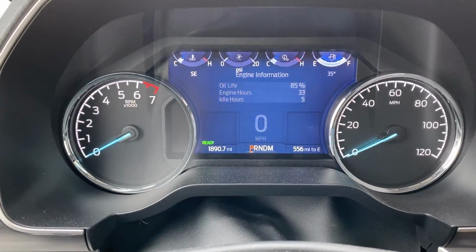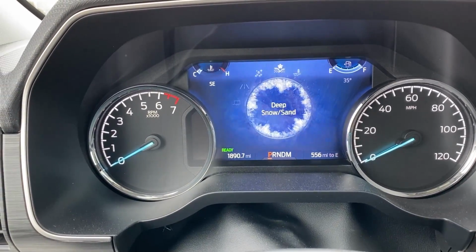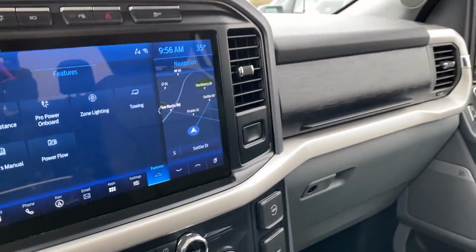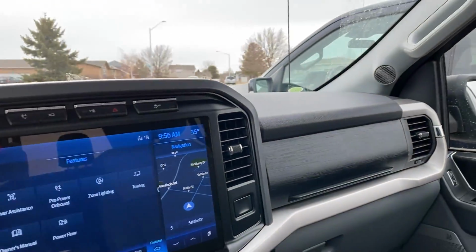I do have drive modes, which are pretty cool. So when I turn this dial, you'll see different drive modes. And that's what my screen looks like in the XLT for different drive modes. Now let's go check out the Limited, and you'll see the differences. By the way, this truck is $61,000 on the sticker. So let's go check out that one.